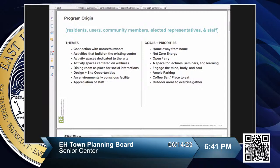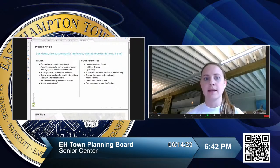And so we saw a few different themes and also goals and priorities that we took from those themes. Looking down the list, one of the biggest ones we saw was a connection with nature and the outdoors, which we're really excited about on this site. We think we can provide that with the design of the building. Also activities that build on the existing center, but also, could we design program spaces for new activities and different things for the seniors to do? Looking at spaces that are dedicated to the arts, but also spaces dedicated to more wellness opportunities. Could there be a space, especially the dining room, that could be a spot for social interactions and really highlighting that, as that's one of the biggest uses of the current center?